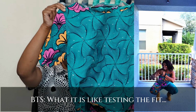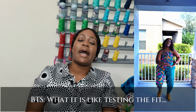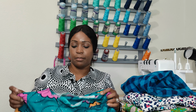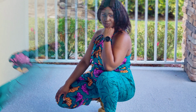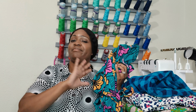This is the matching top right here, and the top pattern is McCall 7630. I did view B on that pattern, but the only thing that I did was make it a little bit longer. I added 3 inches to the bottom to make it longer, which I feel like I shouldn't have because it was long enough. It was just too long now that I added the 3 inches, but it'll work perfectly fine. I actually styled this top with some jeans as well, so it made it kind of like a 3-piece set per se. But yeah, I love the fabric. I love the jumpsuit. Like I said, I love it.